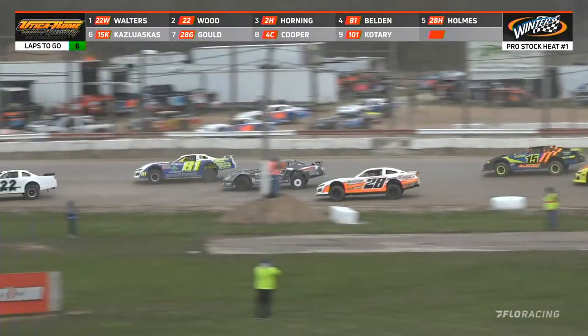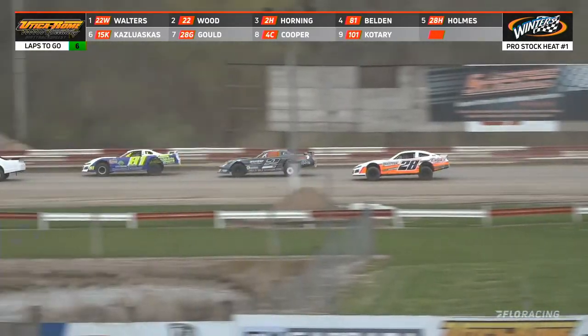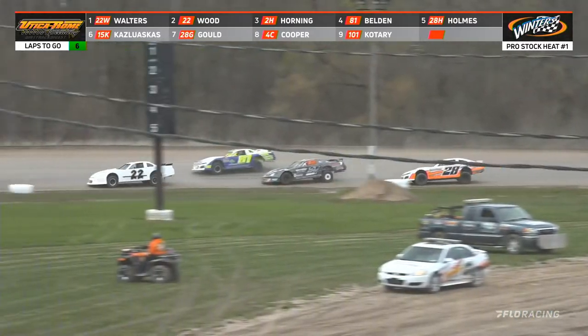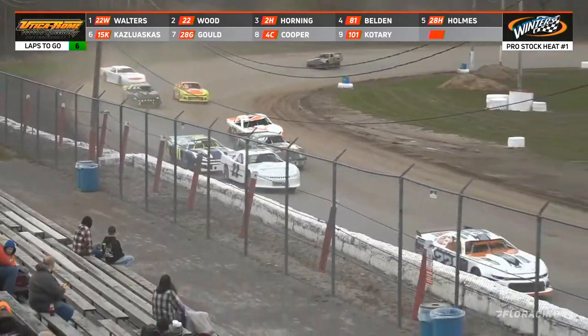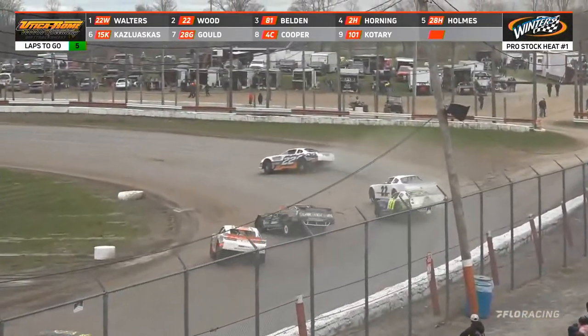There's another good run right through one and two. Belden gets a good run as well. And how about Johnny Holmes? Holmes is from eighth up to fifth and knock, knock, knocking on the door for a redraw spot. Horning is trying to dive to his inside. Belden is trying to roll through the middle. Wood slides right up in front of the 81, making a four-car battle here for the final three redraw spots.